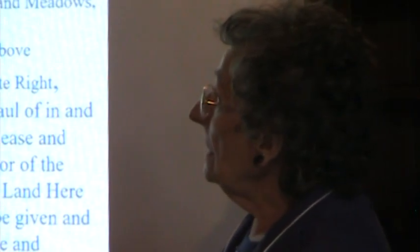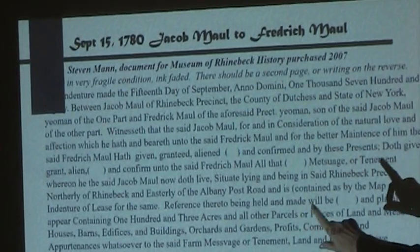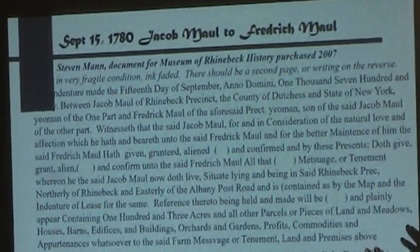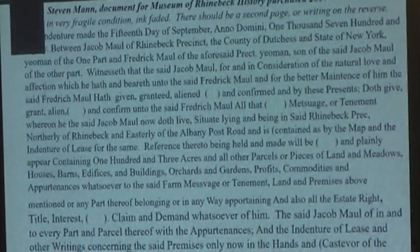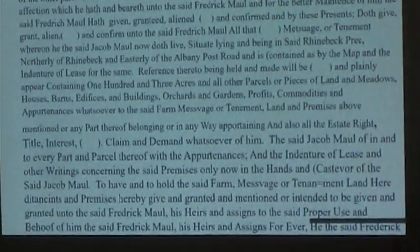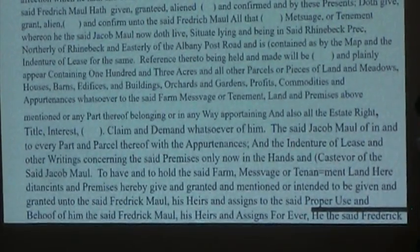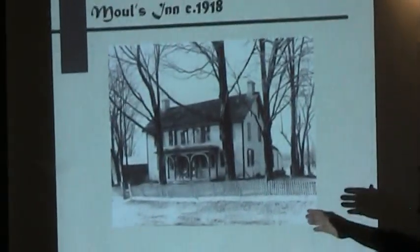That Backus property eventually went to a Nowell family, and by 1780, there's a document that Steve Mann from the Museum of Rhinebeck History was able to purchase, and it talks about Jacob Nowell, and he's granting his property to his son, and so it looks as though by that time he had free title to the property, that he wasn't paying rent anymore. So that's interesting.